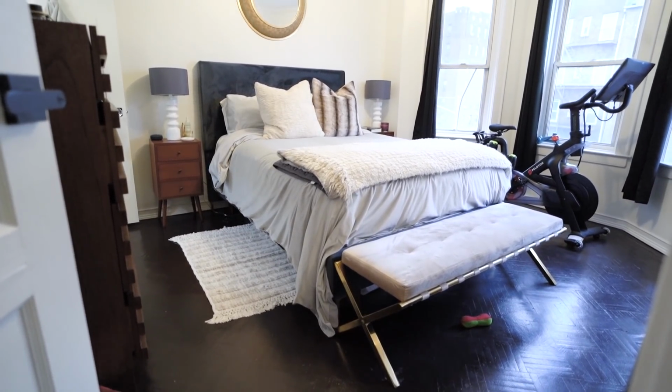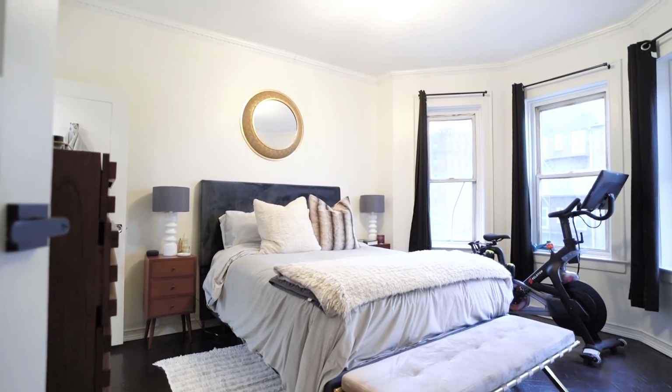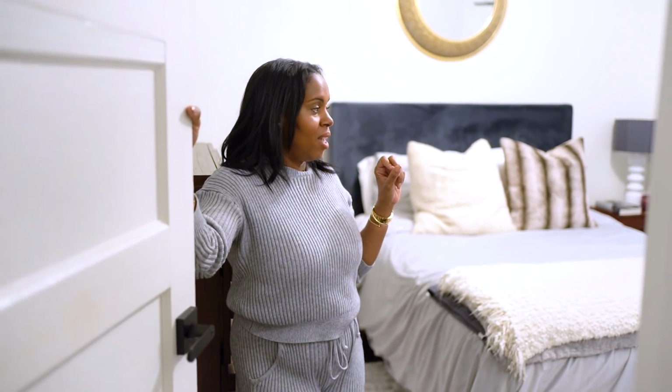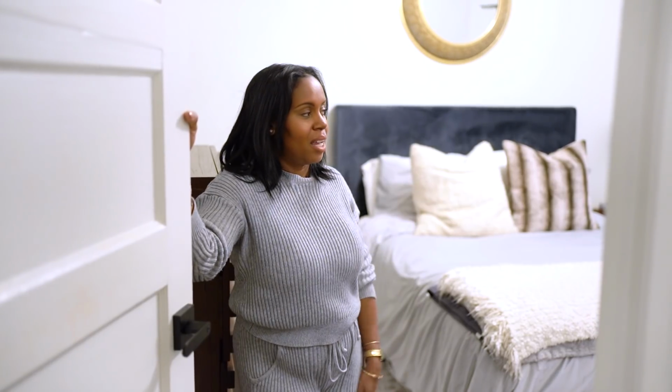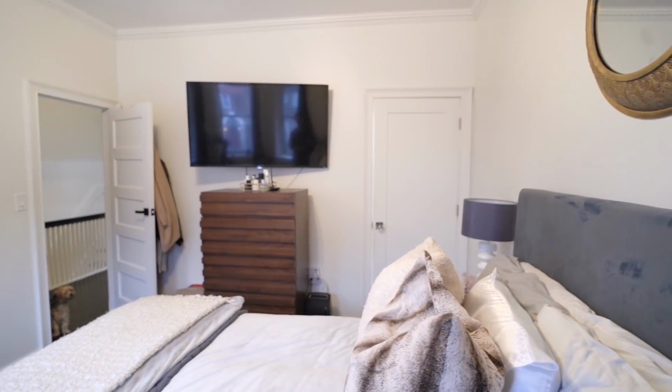It faces onto the street. We have a Peloton. I am not that disciplined, but my fiance oftentimes doesn't even go downstairs until he's done his first ride of the day. I, on the other hand, am quite fine with getting up and having my coffee and fitting this in later on in the day. Nothing else is really in this room except for what I consider to be necessities.